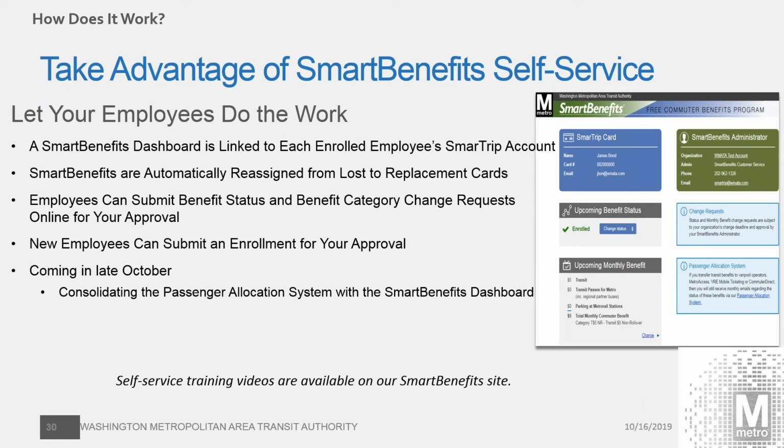This year, we introduced something new to our Smart Benefits employers, what we're calling the self-service features. In the self-service features, there is a dashboard that each one of the employees in your Smart Benefits account will have in their SmarTrip account, in which they can make requests of you to increase or decrease their benefit amount, ask to be placed on hold, ask to be removed from Smart Benefits, or ask to be re-enrolled.